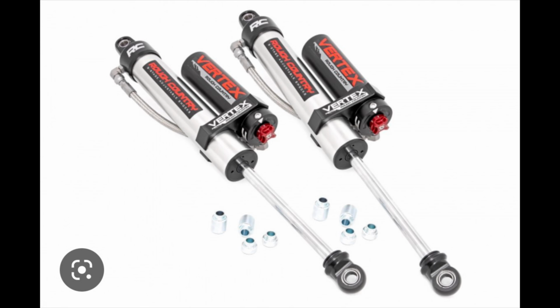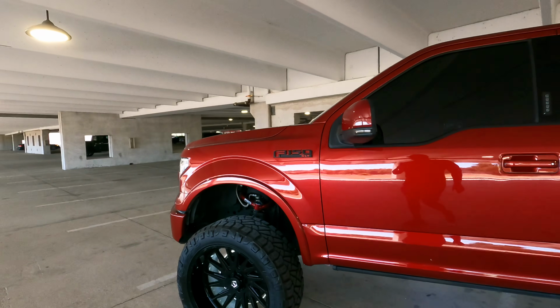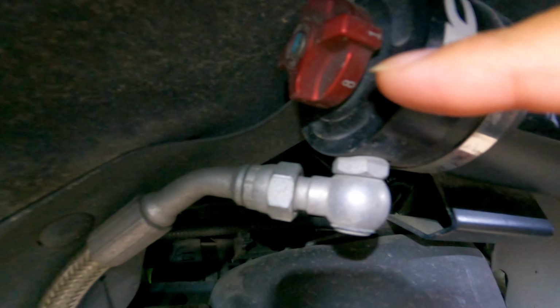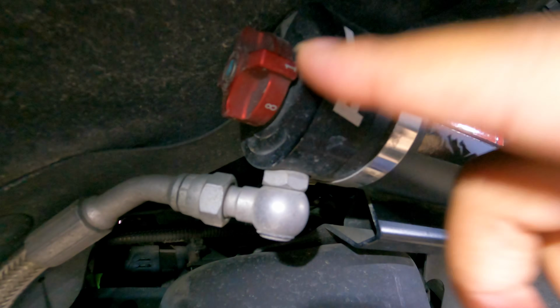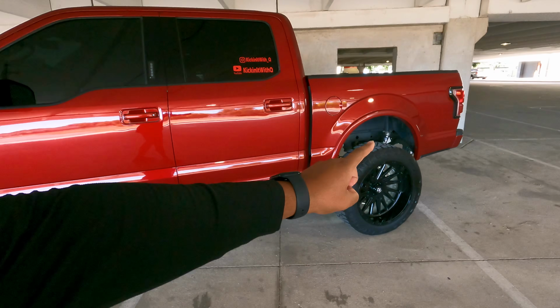But Rough Country also makes a Vertex rear shock that I didn't know about, a piggyback shock, that you can adjust like the front here. So, you know what I'm talking about, let me show y'all. With the Vertex coilovers, you can adjust this right here, your dampening knob, to what setting you want, like 1 to 8, 1 being the softest, 8 being the firmest. So Rough Country also has this for the rear, and I did not know that about the Fox. If I would have known it, I absolutely would have got them, but I didn't know, so I'm at where I'm at. Maybe I'll upgrade.